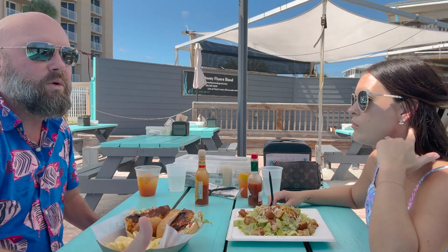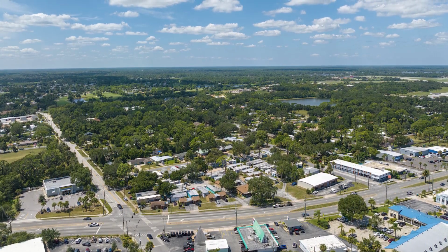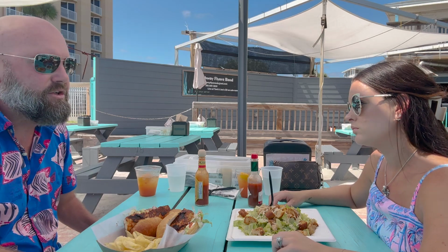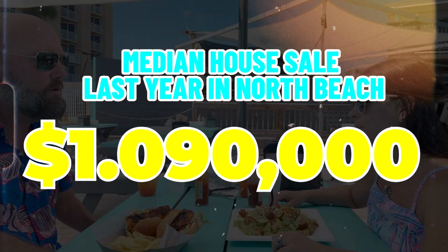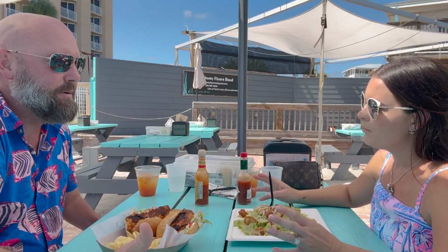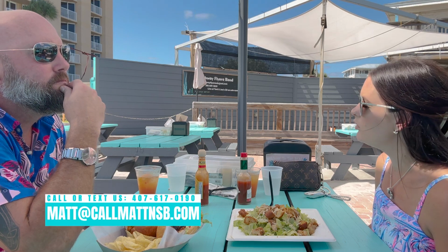So, you want to live mainland, you want to be more affordable. I know I play tennis with retirees that do live mainland and were able to buy something very affordable and retire comfortably. Where beachside, unless you have a good amount of money, with the median house sale last year being $1,090,000 in North Beach, you have to be doing pretty well for yourself to be able to retire here. Not to say that people don't do it, because they do it all the time. They do, but it's not to say either that it's an impossible feat to live on the mainland.